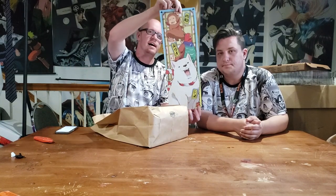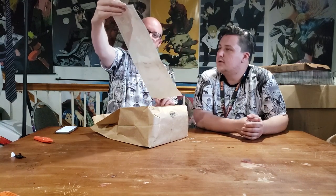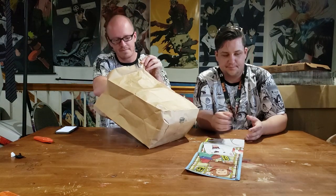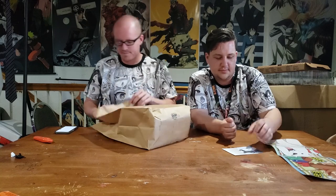Interesting poster. Something to do with the years, I'm guessing. Year of the Monkey, Year of the Rooster, Year of the Dog, maybe? I might be reaching there. So this is a bunch of stuff you would get from Japan, because I've gotten some boxes before where they just throw stuff in there. It's a postcard. The D. Gray Man postcard. So let's keep in mind it's $50.